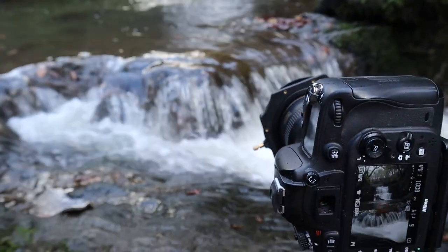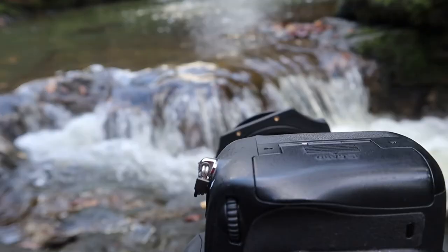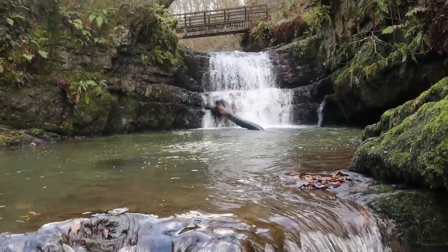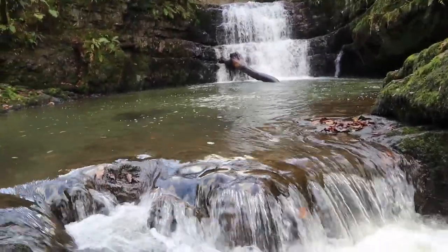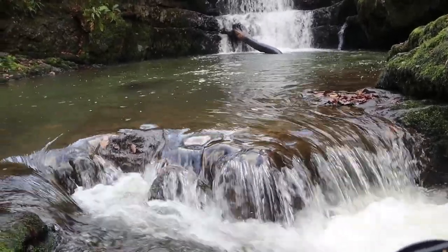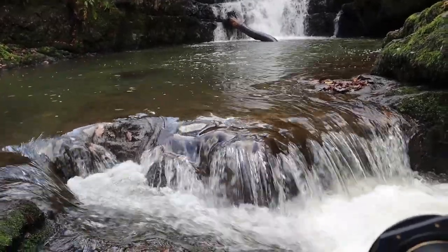Right, so first shot is set up here. I've got the camera nice and low, and we're looking at the falls, and they take you up to the bridge above. So that's the shot I'm taking. The light is just about showing now, so I'm in manual focus, ISO 100, f11, and I'm at 1/6 of a second at the minute.